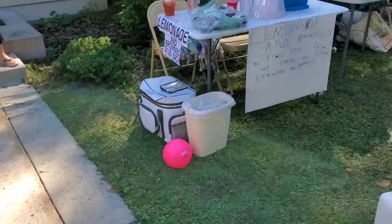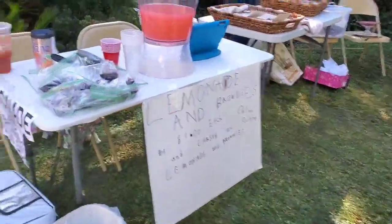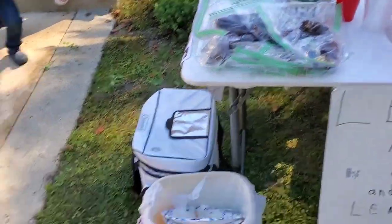Dalton, do you want to get a brownie? You want a treat? They're good. They're fudgy brownies. Look. Come here, buddy. Come on. Get you and mommy a treat. Can you get us one?